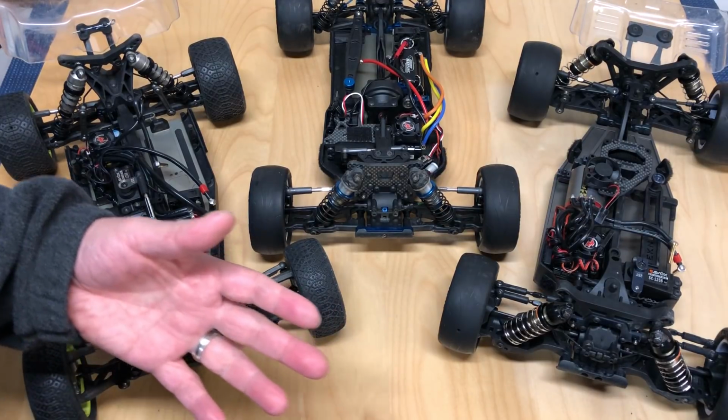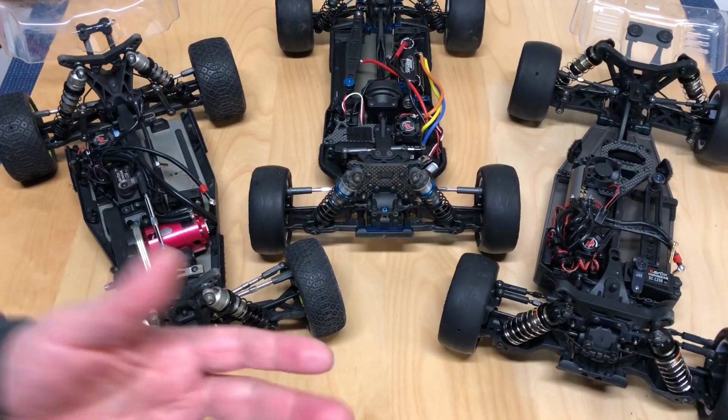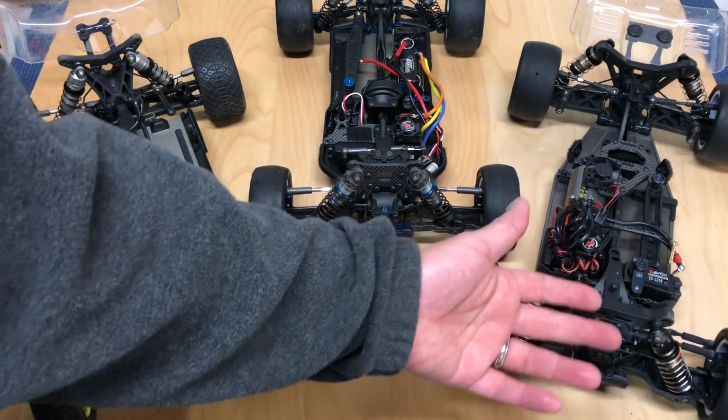And it does drive a little bit different. I mean, it definitely feels like it pulls from the front a little more, but I think that helps with steering. I think that helps with acceleration. And so in second place, I'm going to rank the Tekno EB410.